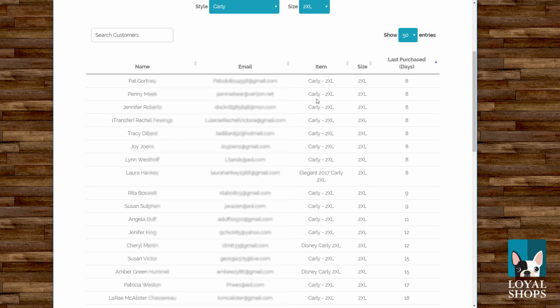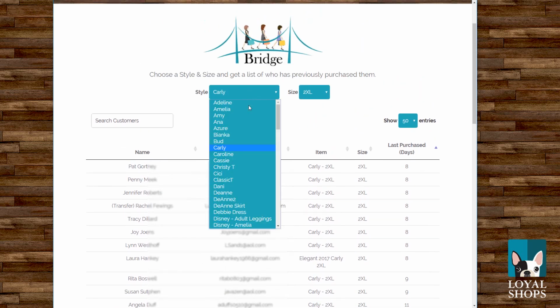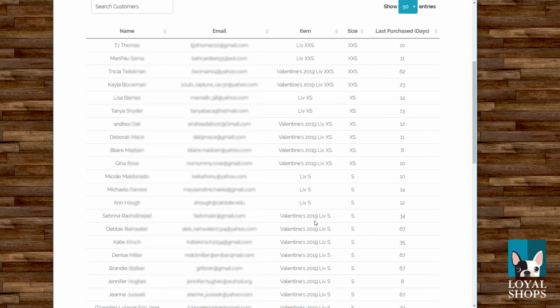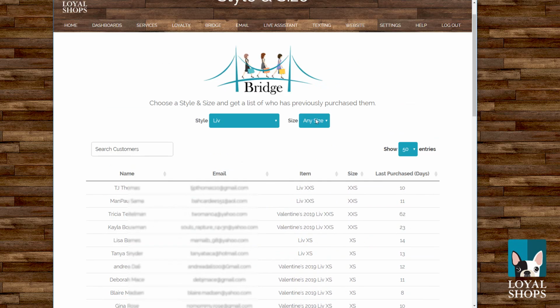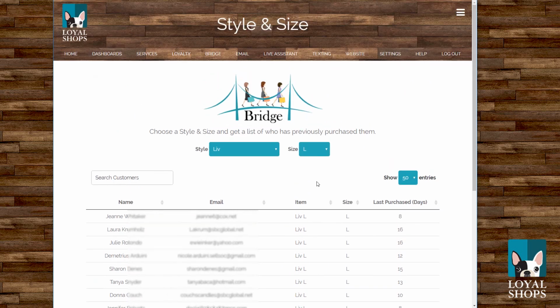So this gives you a really great, fast way of knowing exactly who wants a particular style and size. And then be able to implement that and actually execute with that information just at your fingertips super, super quickly. Just pick another one and bam, you have that fresh information right at your hands. Just show me the largest. Okay, so that's style and size.